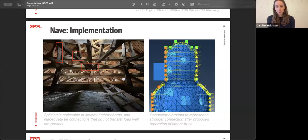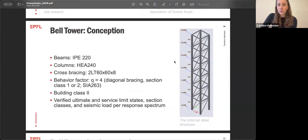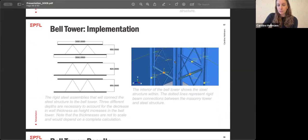And so part of my rehabilitation proposal is to implement it also in my Abaqus model. I did that by reinforcing it with these connector elements that provide a more accurate capture of how the roof is going to be stabilizing, or rigidifying, my walls as well. Also in the bell tower, I propose constructing a small steel tower that I designed according to the SIA codes for steel design, also including all of its seismic loading, that I then can implement into my bell tower with these rigid constraints and these steel assemblies that I designed.